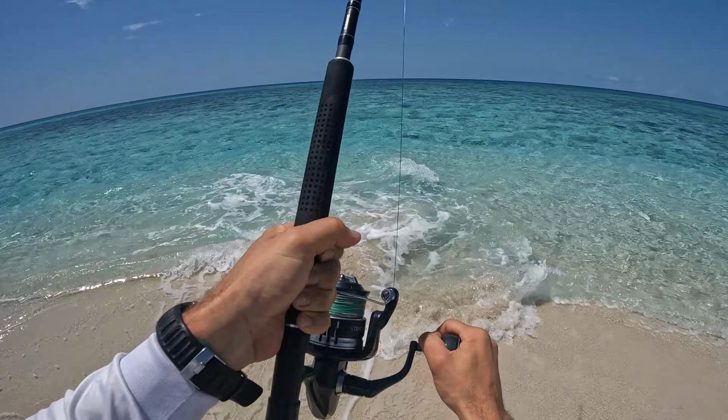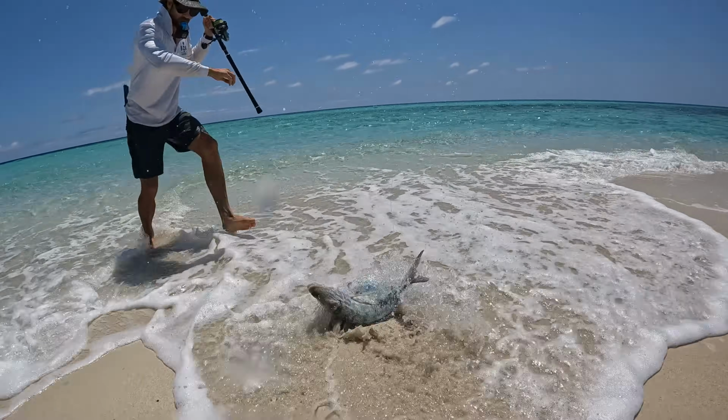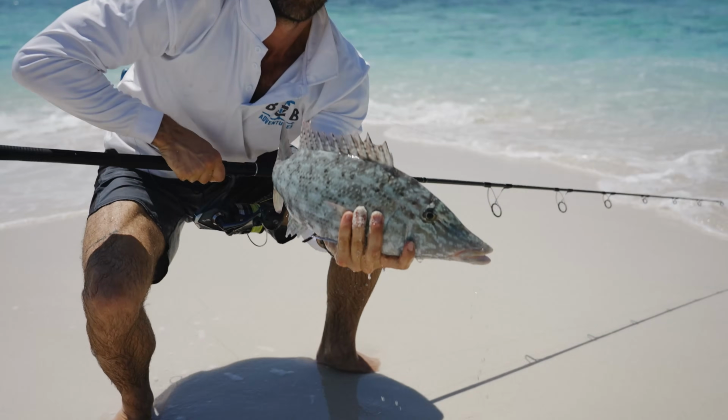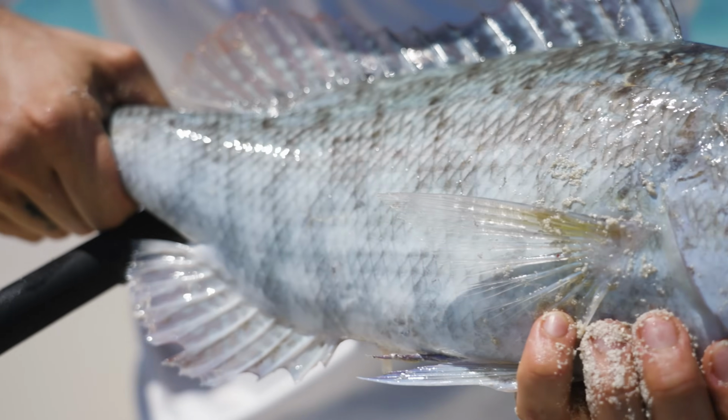Mate, I thought it was a big school of GTs, but it was in fact one of the most beautiful, elusive reefies, the long-nosed emperor. Look at that.